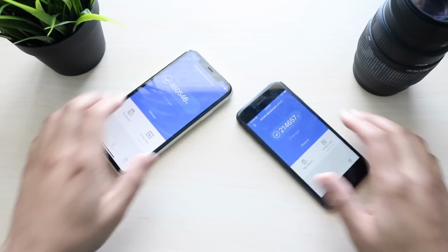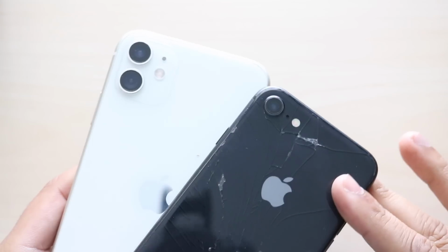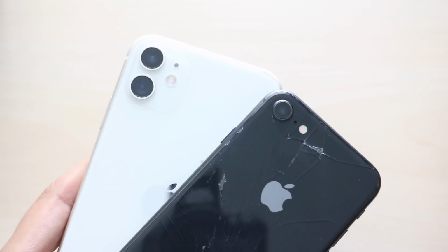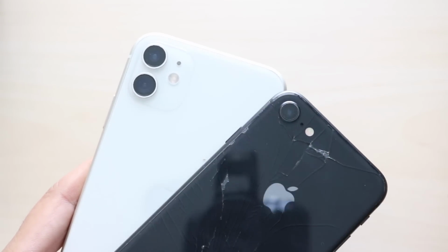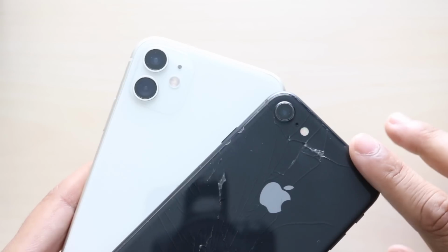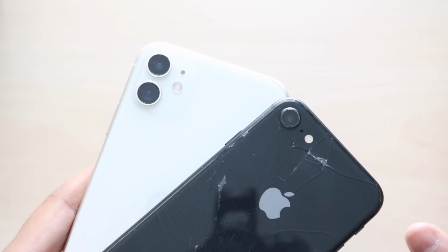Let's go and talk about the cameras though. On the back, you can see we do have a different kind of setup on both cameras, but they do share a similarity, and that's the amount you can zoom into a photo. But other than that, I mean, they're almost the same camera. The iPhone 11 does have the ultra-wide sensor, a single 12 megapixel sensor on the iPhone 8, two 12 megapixel sensors on the iPhone 11. They both can do 4K at up to 60 frames per second. They're both very, very good sensors. Even the iPhone 8, it's still a very good sensor.